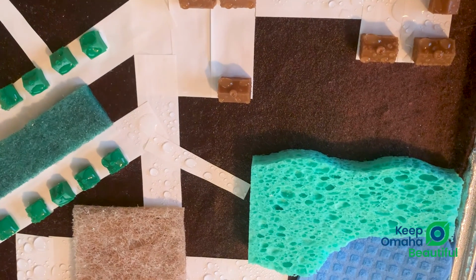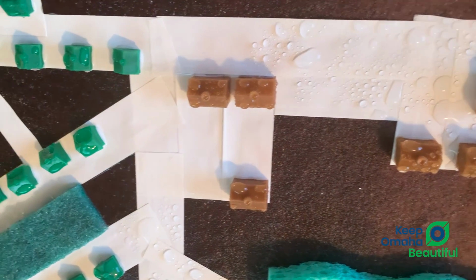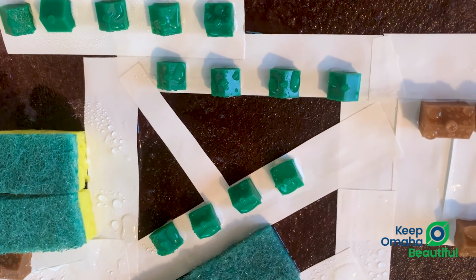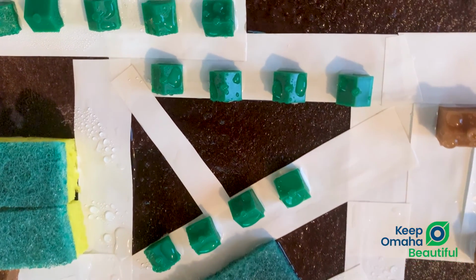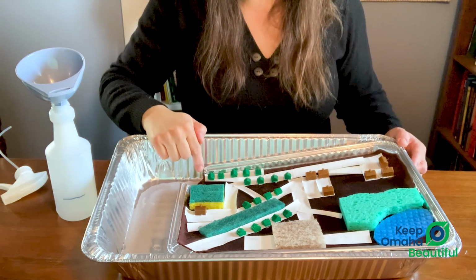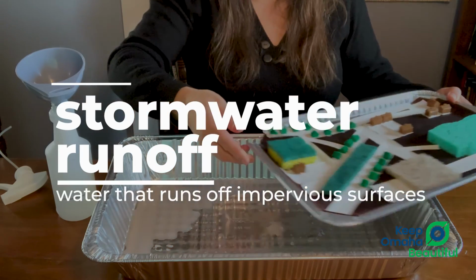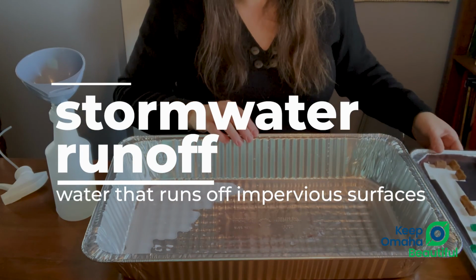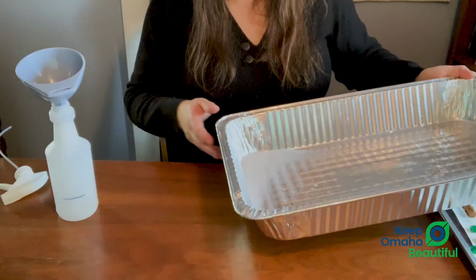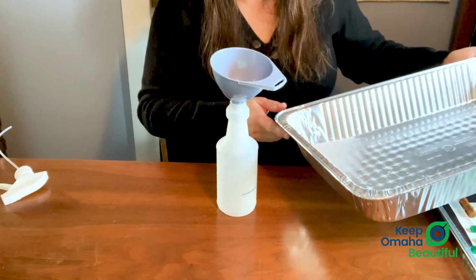The water soaked really nicely into my park area, but you can see in my business district and where the houses are in this part of the neighborhood, the water did not soak in. It almost looks like the houses in this area got a little flooded. Through this little hole in the bottom of my pan, I've collected all of my stormwater runoff, the stormwater that runs off of those impervious surfaces. In a real city, this water is funneled through storm drains to our local waterways, our lakes and rivers.